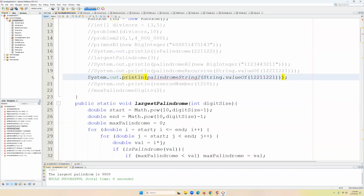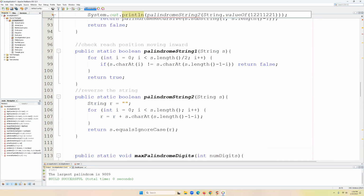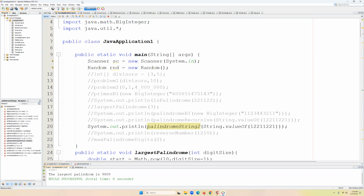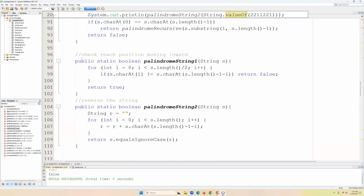It says cannot find symbol palindrome string 2. Let's check what it's called. I spelled it wrong here too. That's why it's not working. Oh gosh, now it can find it, palindrome string. So if we run this, we see it's true, this is a palindrome. But if I cut this off, then it's false, it's not a palindrome. Okay, so now we're back and everything is spelled right.